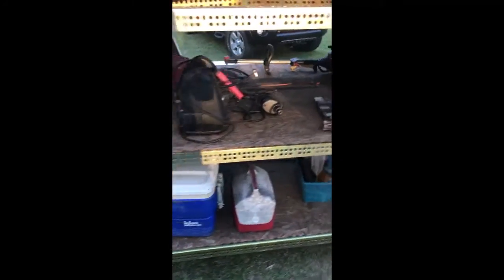Let's see. We have a lot of this stuff covered with tarps, so you see the tarps laying around. That's why. I'm covering it up at night. Plumbing stuff. We've got plumbing and welding stuff everywhere. The hand trucks are ours. Don't try to grab them. We've had some go missing the past couple sales. Not this time.